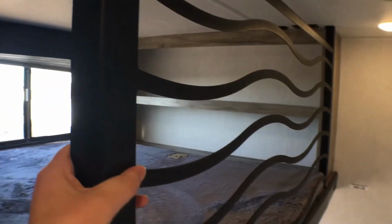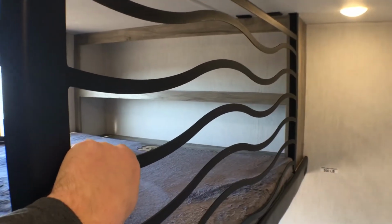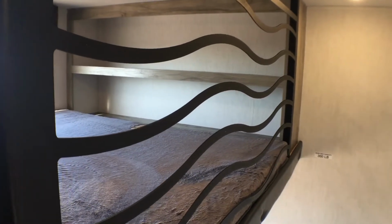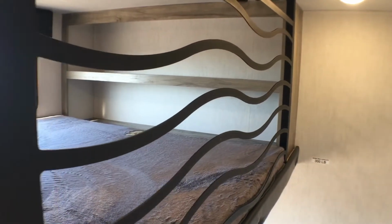And I really like that they put this kind of wrought iron style railing here. That way whoever's up here doesn't necessarily fall off.